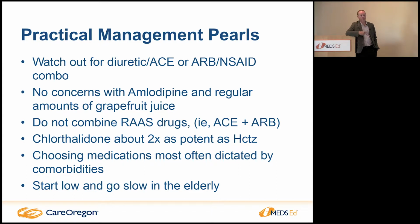We'll talk about in a second kind of that lack of clinical inertia. You put them on a drug and you see them in 3 months. A lot of things happen in that 3 months. Most commonly, they have a side effect and they don't take their meds for 3 months. So, having them come back regularly at the beginning until you get them to goal is important.